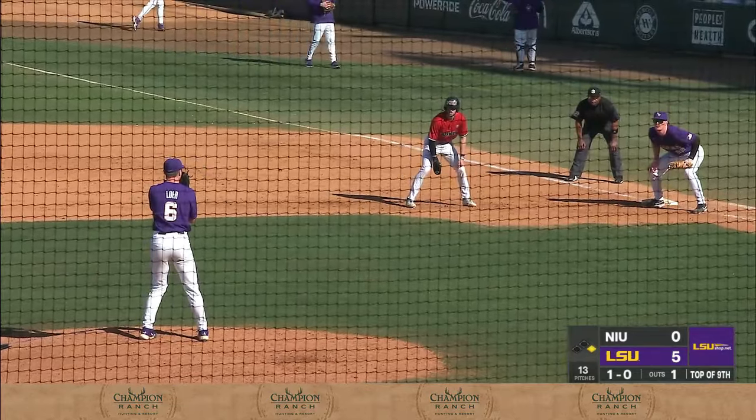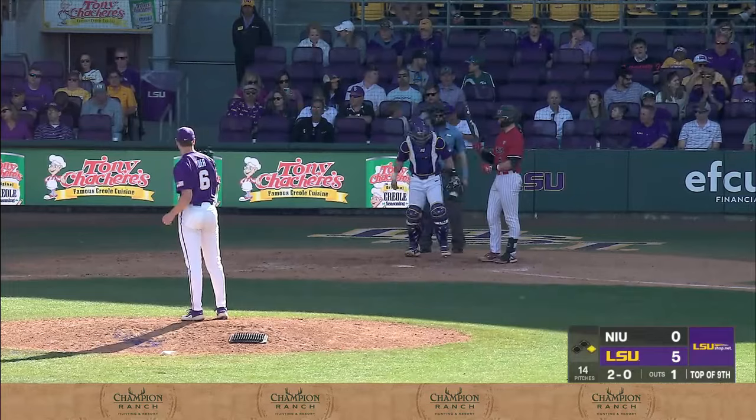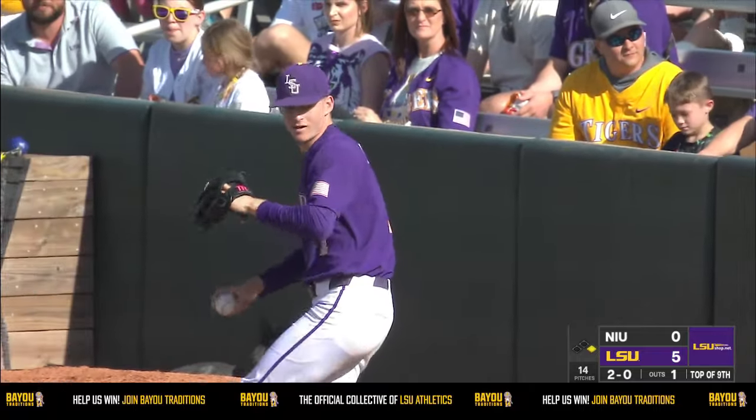Lower again, we'll look at the runner and Arado at first, now the 1-0. Inside, and Summerhill stays back. Two balls, no strikes, that's going to bring Nate Yeske out of the Tiger dugout to come in and check on Justin Lohr, give him a little pep talk.